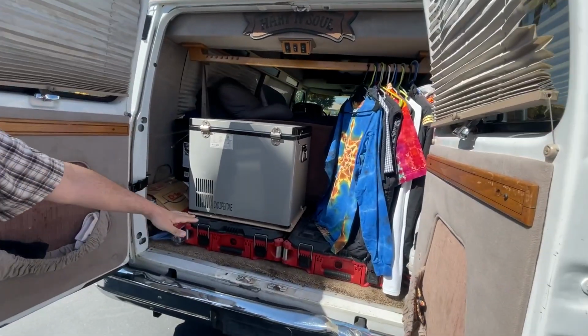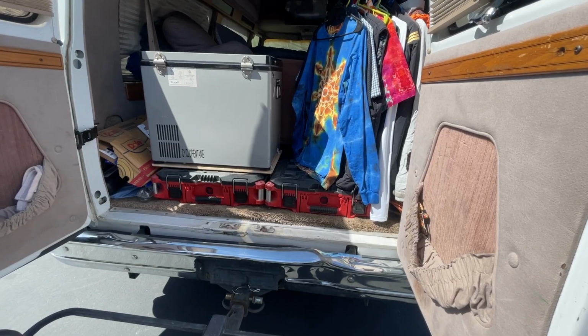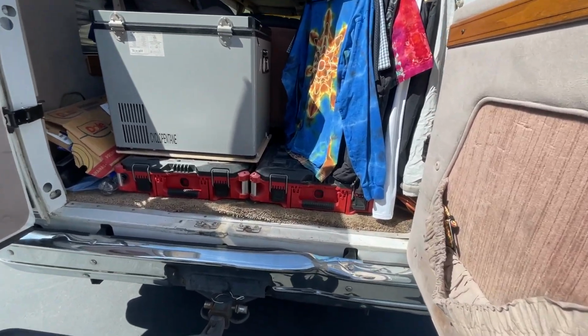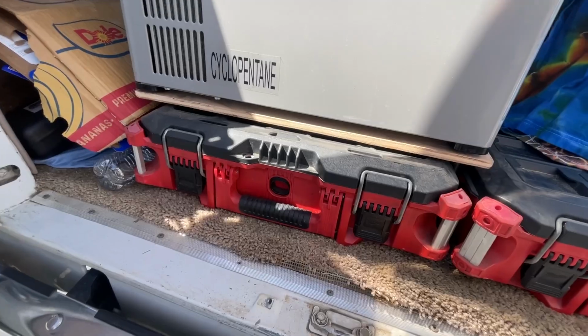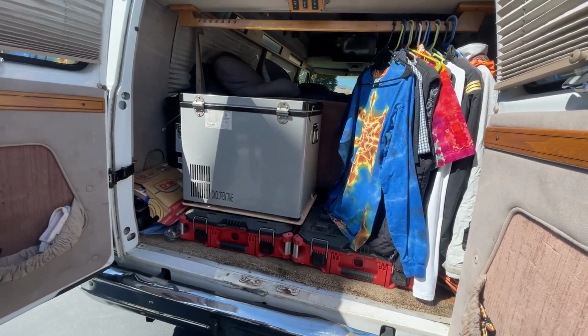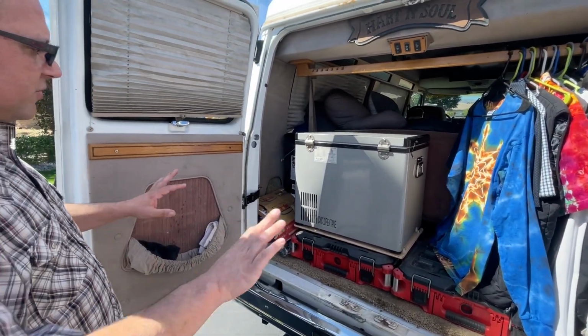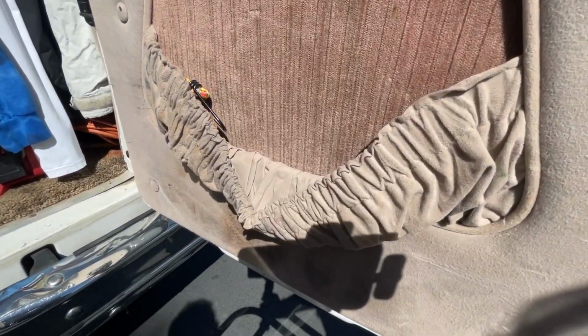Now for storage, I keep my tools in these toolboxes. Those are Milwaukee Packouts at Home Depot, the best toolbox, super strong, waterproof. I was a professional and that's professional grade. And there's a little bit of a void on either side to stuff some unusual items, things I don't use very often get sort of stored back here. I keep some rags and bungee cords back here.